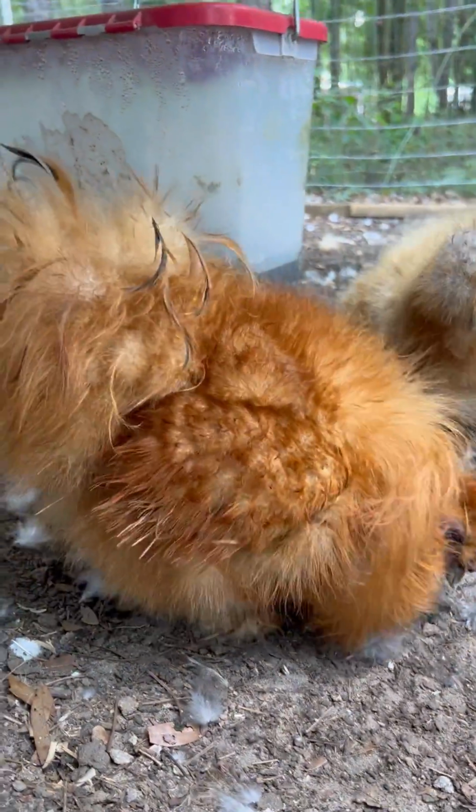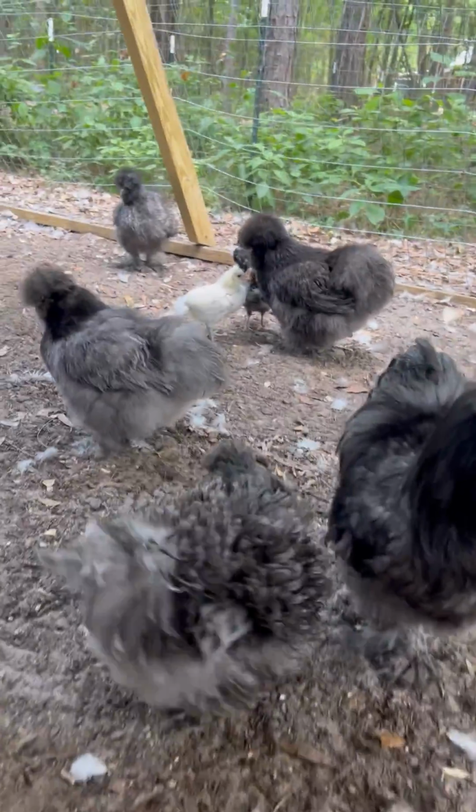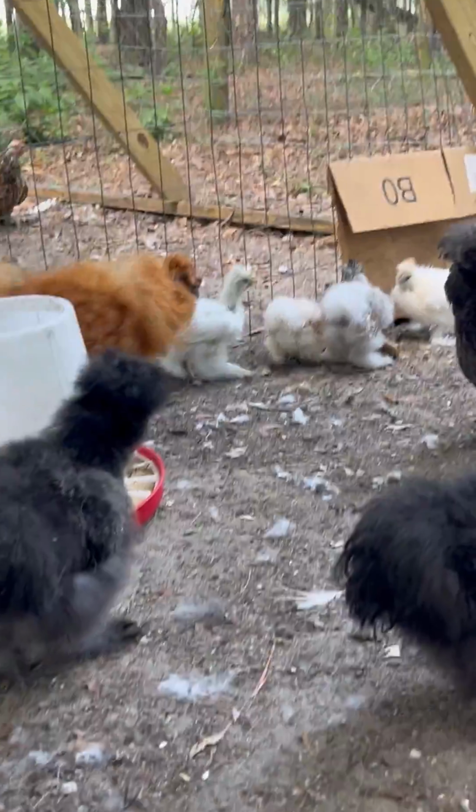But they are still really great pets. They're really great broody moms, and they're so cute. For me, Silkies are a fun project breed, and I like to keep all different colors and feather types together in the same pen. I do have some younger Silkies right now that I think we can use to help identify sex.